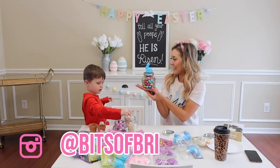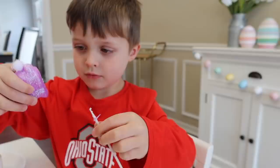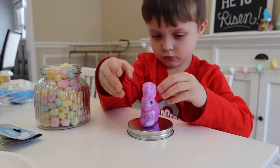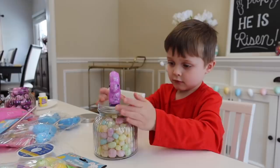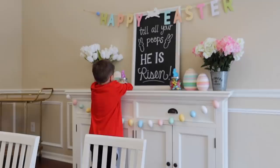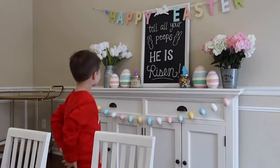Yeah. Okay, so pull the bunny off the stick. Very good. And I'll hand Mama the bunny and I'll put the hot glue on it, okay? Nice. Now you can screw that lid on the top of the candy jar. Such a good helper. Good job. You want to go set it on the table with the other one? Mm-hmm. Nice work. It looks so good. Good job, bud.